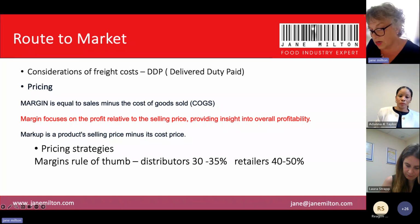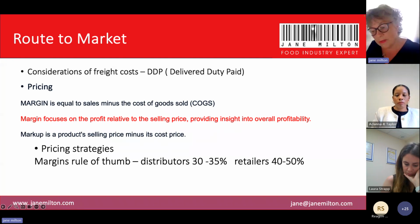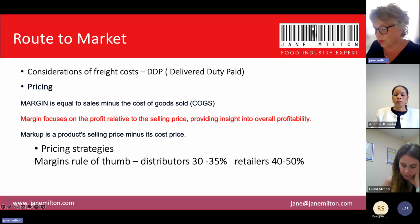So these are a good guide, but they're obviously not set in stone, and you need to have that discussion about, you know, the number of promotions and things they're going to want you to have and how much of those you have to fund yourself. They also will probably have their own trade shows, and they'll want you to support those and come and sample your products, or to send somebody to represent your business there. So you need to be sure that you understand what they expect from you before you can really agree pricing.